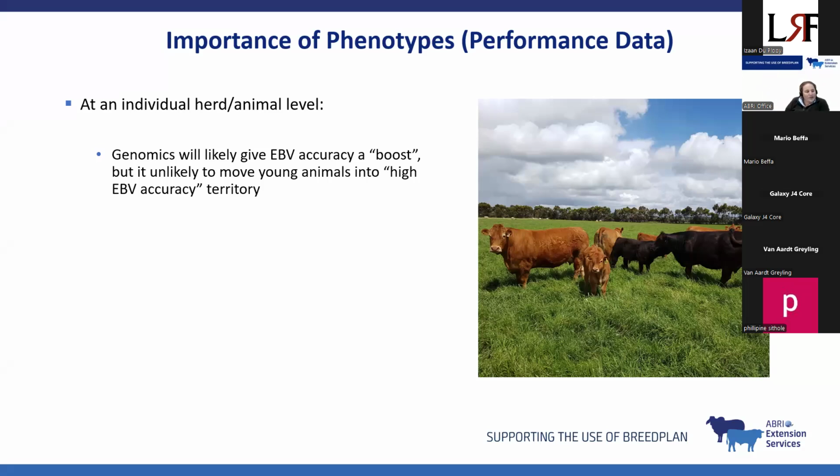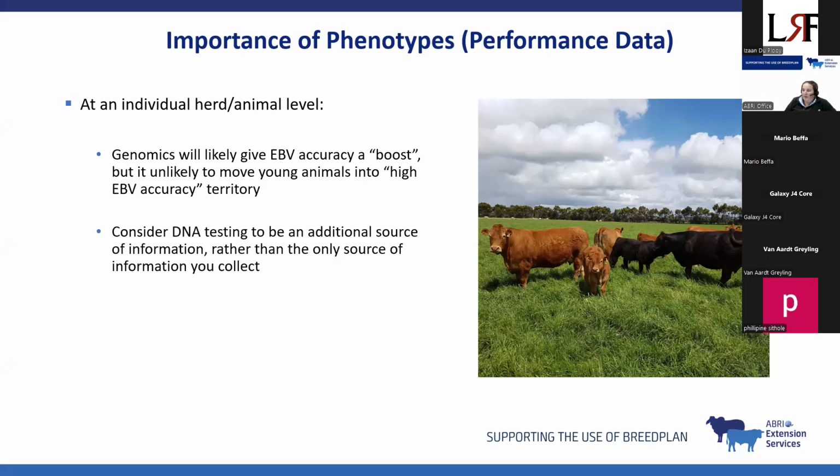And so I would personally consider DNA testing to be an additional source of information rather than the only source of information that you collect. It's helping you, but it's certainly not replacing performance data and the need to collect performance data on your animals.